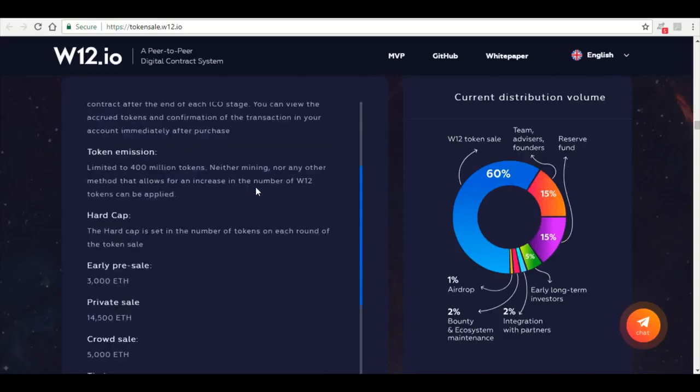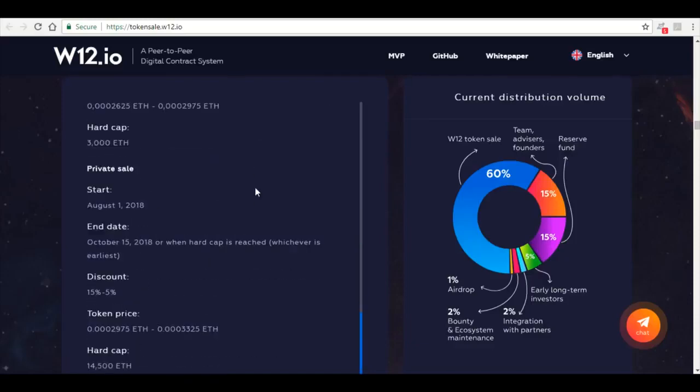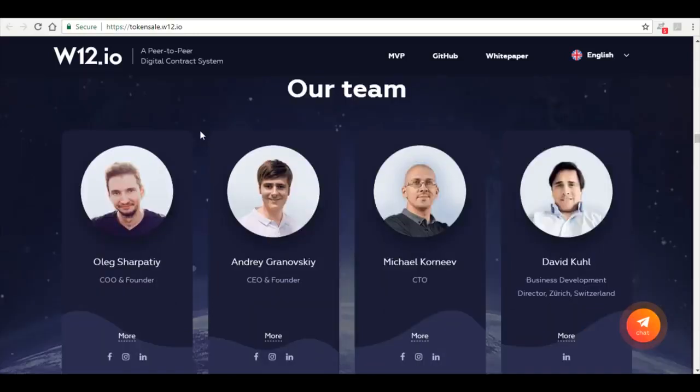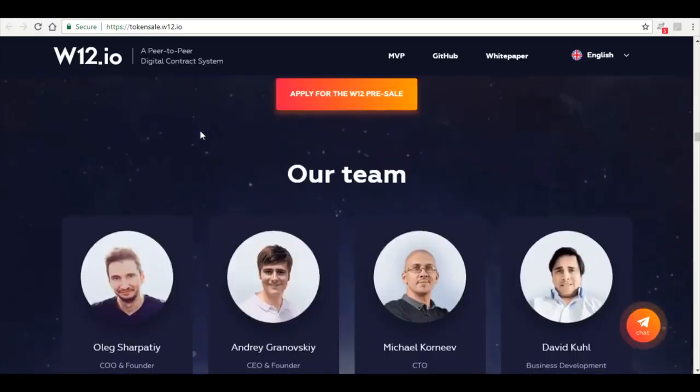So it's very interesting stuff, and I talked about the tokenomics as well. The ICO is currently going on at the moment, which is really cool to see, and you can apply for the pre-sale. The team itself is a very interesting team. They've been in the technology space for quite some time, and they are quite well educated. So that's really good to see.